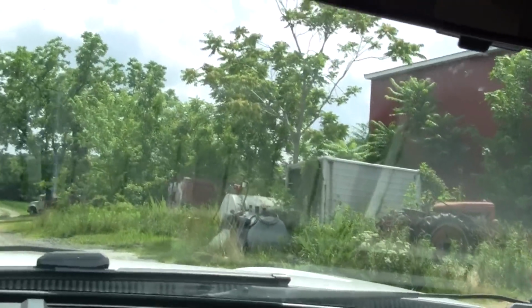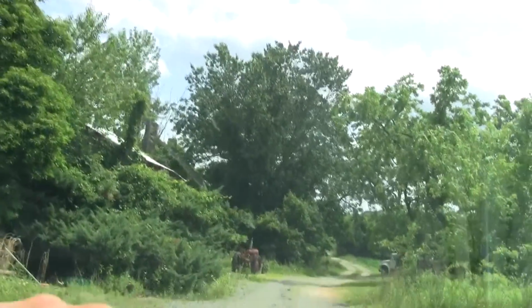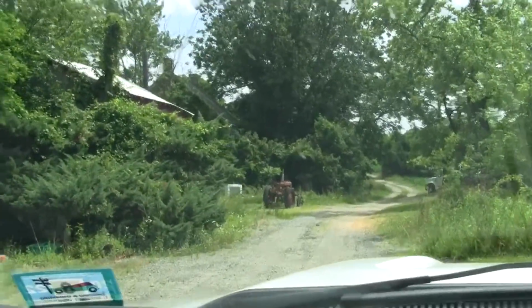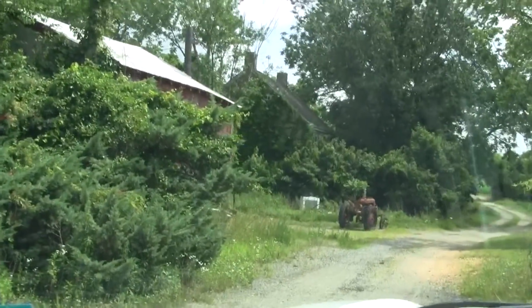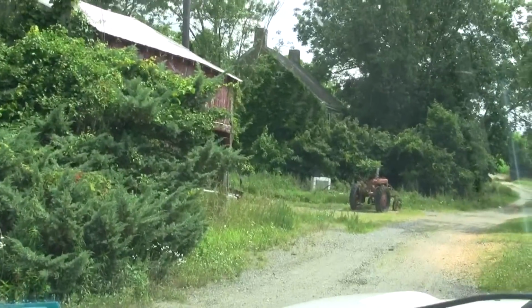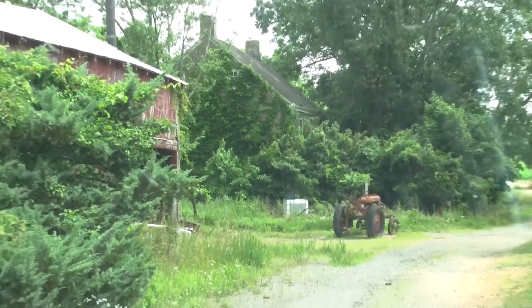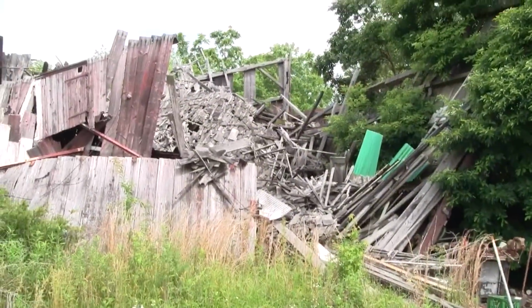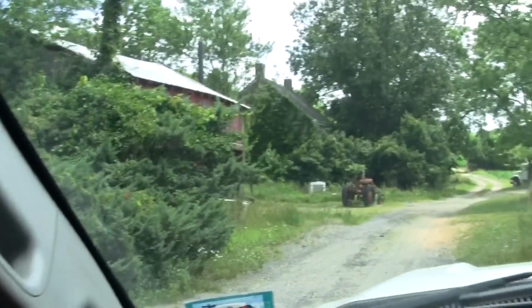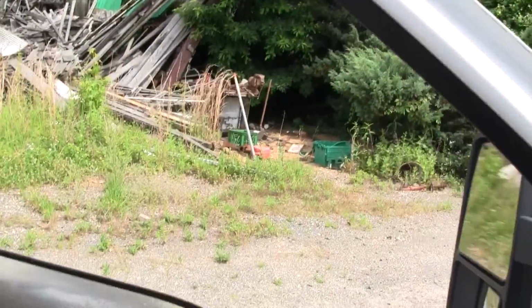Here's his shop. The old farmhouse is back here. It's not occupied. He hasn't lived in here since he was a kid, but that was built pre-revolution right there. That's a pretty historical structure. It's the original farmhouse, pre-Revolutionary War. Here's the old barn that collapsed years ago. Let's go find him and take a look at this generator.